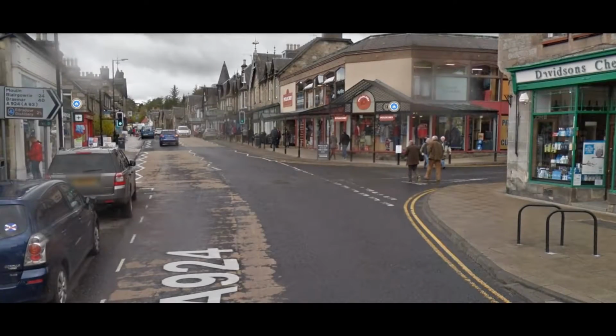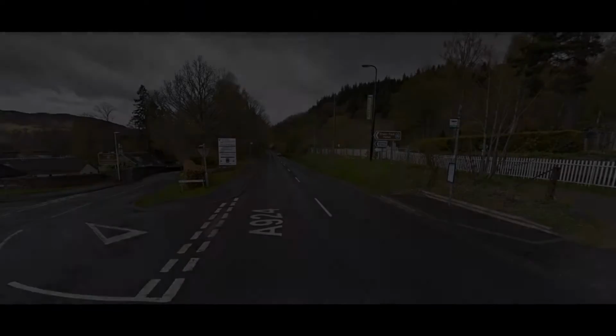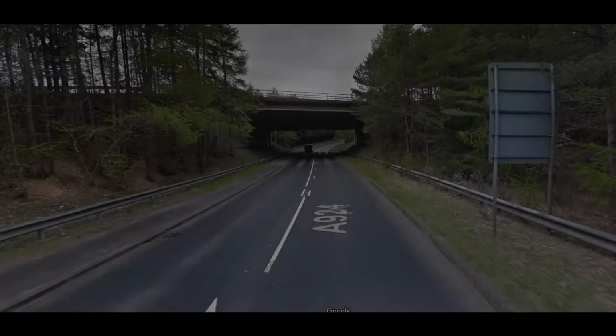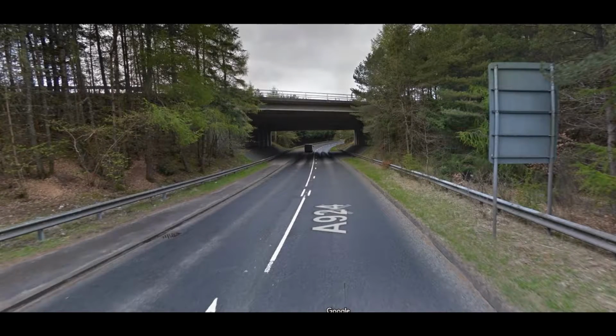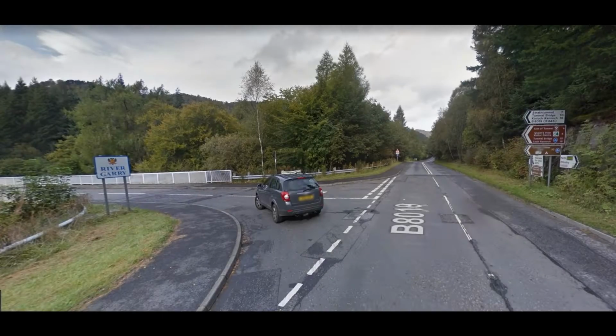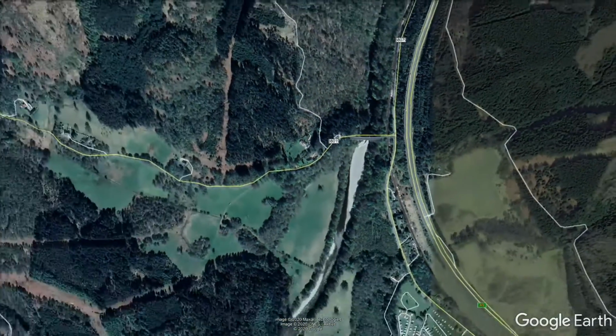Heading north up Pitlochry High Street, continue straight along the Blair Atholl Road, the A924, B8019, and leave Pitlochry. Pass under the A9. Past Faskally Caravan Park and turn left at the junction signposted Strathtummel B8019.